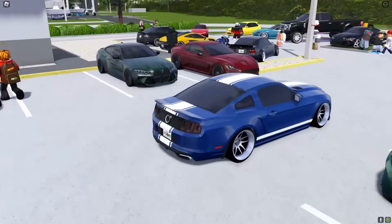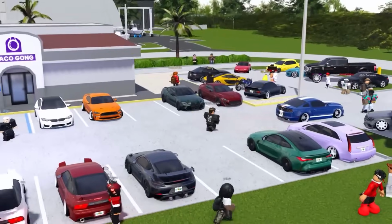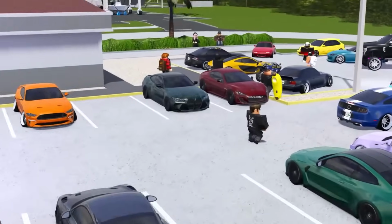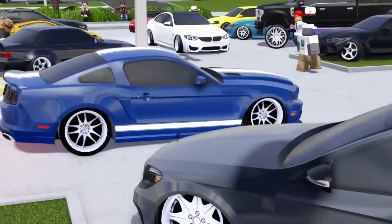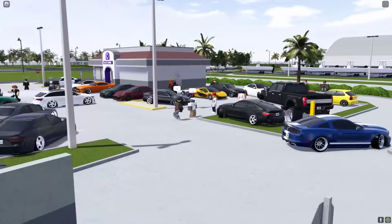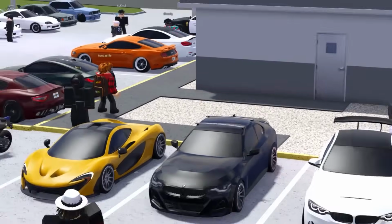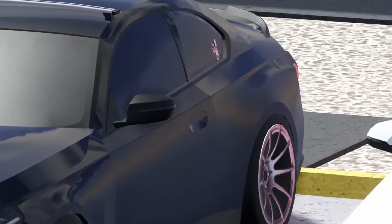Oh, my, dude. That looks incredible. Dang. What the heck, bro? That Mustang looks so nice, actually, dude. I love the blue with the white and those rims, dude. Those stance rims actually look unhealthy good. Oh, look at the M4 over here. Dude, I like the roof bars on the M240i. I like that. Oh, my God.